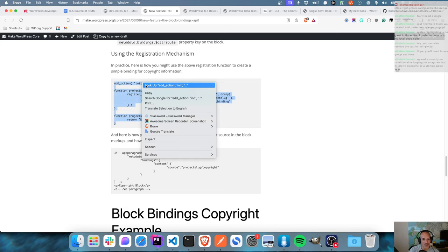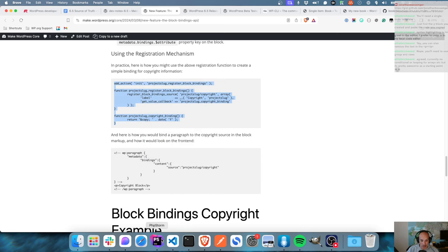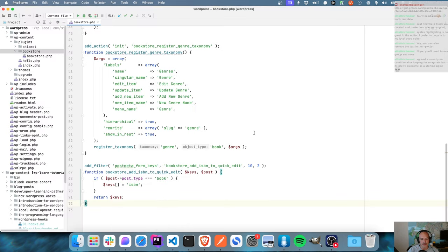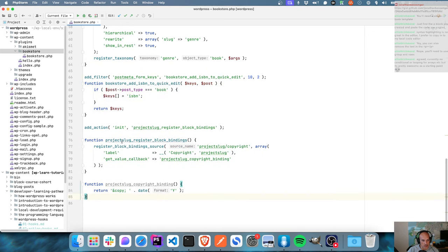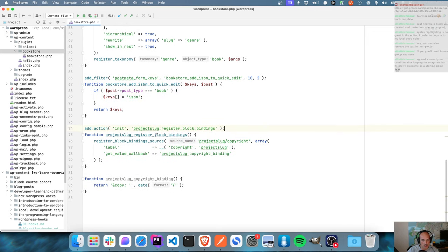So I'm going to take this code here. We're going to use the ISBN setup that we just did. And inside of my plugin, right at the bottom here, I'm going to pop this code in. So it's hooking into the init action. We're going to call it bookstore something else. So let's say bookstore register block bindings.